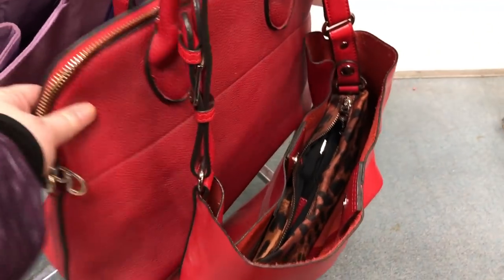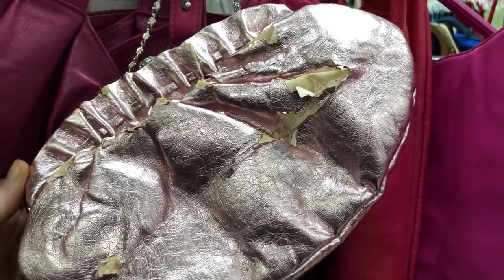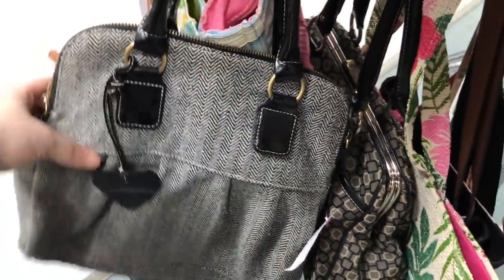If it is a name brand, they are pretty much aware of what is worth what. So they will put like $10 or sometimes $20 even, I've seen. Or we have this one here that's all torn up, which I have no idea why they would have put out. But that one's there too, available for like $5 or $6.